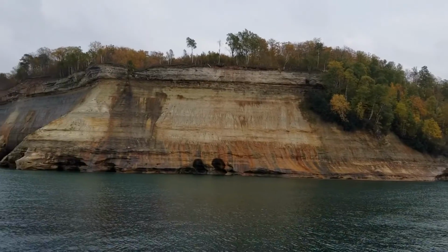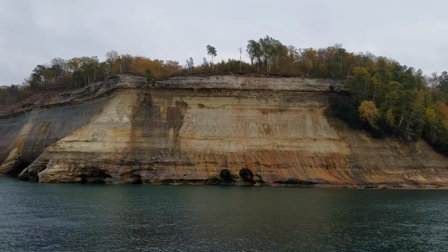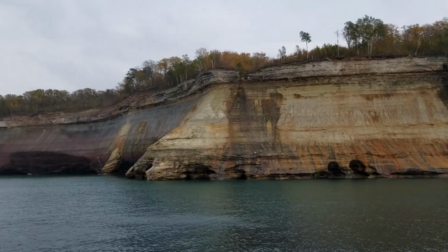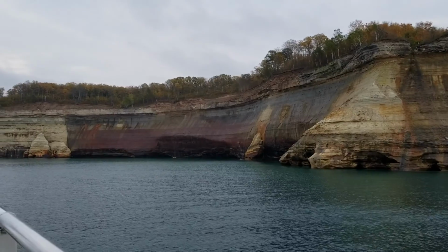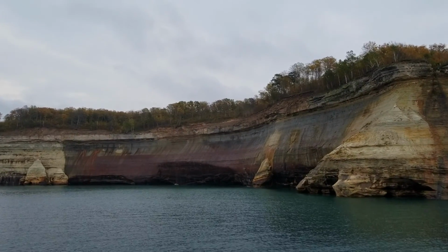In the springtime after the snow melts or after a heavy rain. The reason for that is some beavers built dams on top of the creek that feed the falls. Now it just dries up in the summertime.